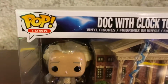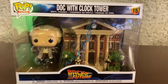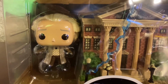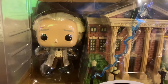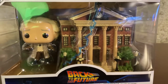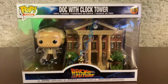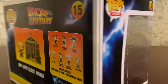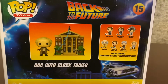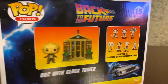Here we have Pop Town Doc with Clock Tower, Pop Town Funko 15. This is one of the ones that they're all must cops from Back to the Future if you're a fan, but especially, that's an iconic set, the Clock Tower, the Lightning, Doc. When I saw this, I was like, yes, must have. There he is in the back of the box with the rest of the new wave of Back to the Future pops that we have in 2020.